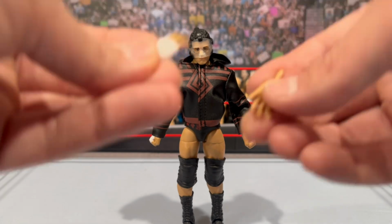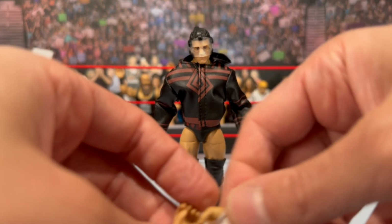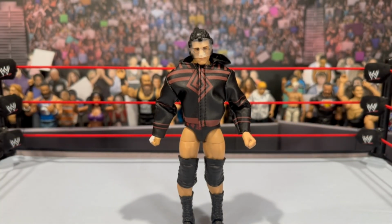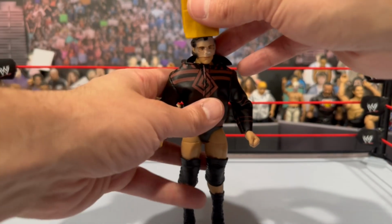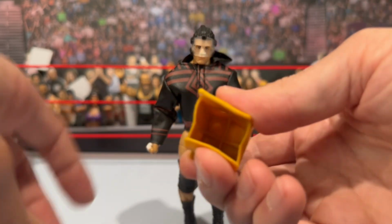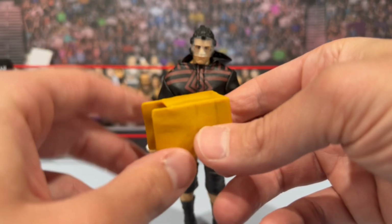So Cody, of course, comes with his open hands here. Of course, he's not doing the wall pose at this point. He does have the mic holding hands, as well as the fisted hands on the figure. You get the bag to put over the face of the ugly people in the crowd, or if you want to put it on Cody Rhodes himself, you can do so here. Fits on there really nice. Not too stiff of a plastic, but not too soft either. You can see a little bit of the molding on the inside.